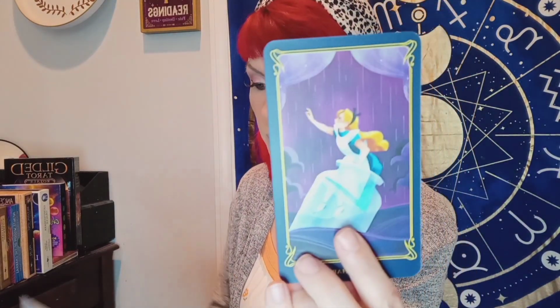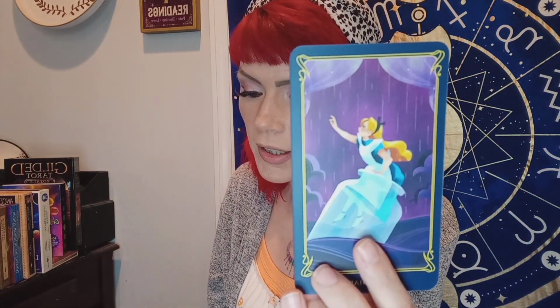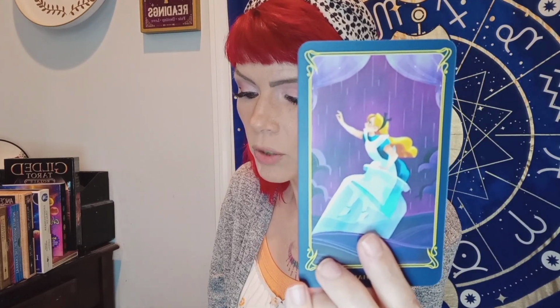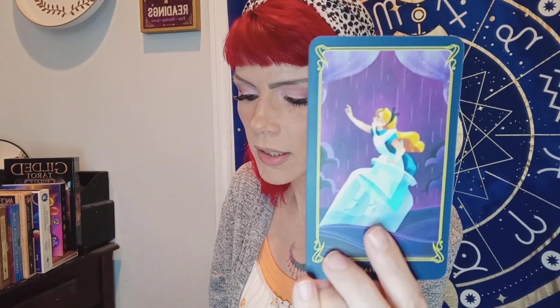Okay. The Chariot. The message of the Chariot is clear. Stay the course. You're the master of your own destiny now. You will overcome any obstacle in your way, so long as you focus, stay confident, and keep pushing forward towards your goal.